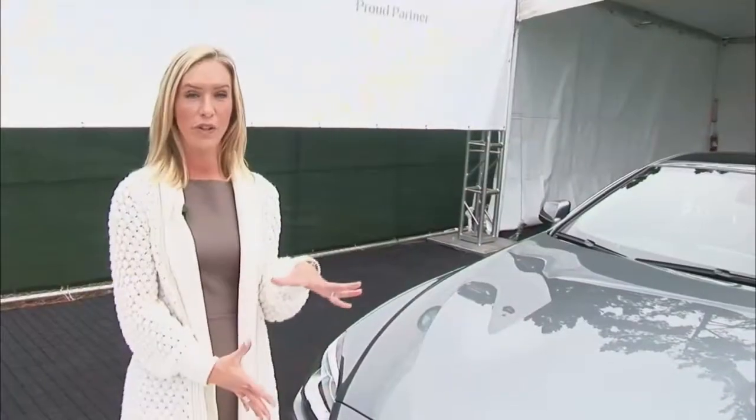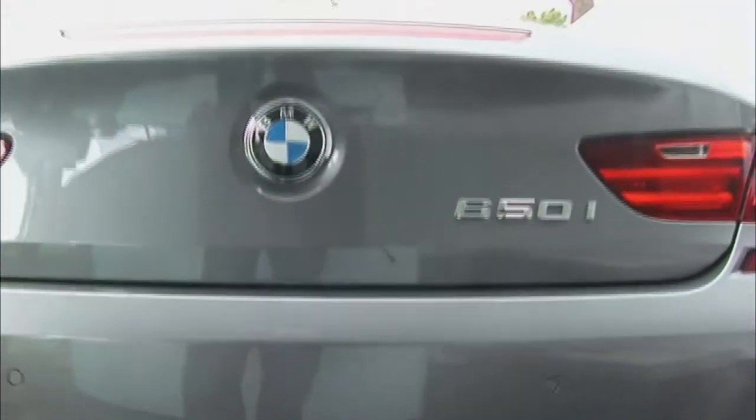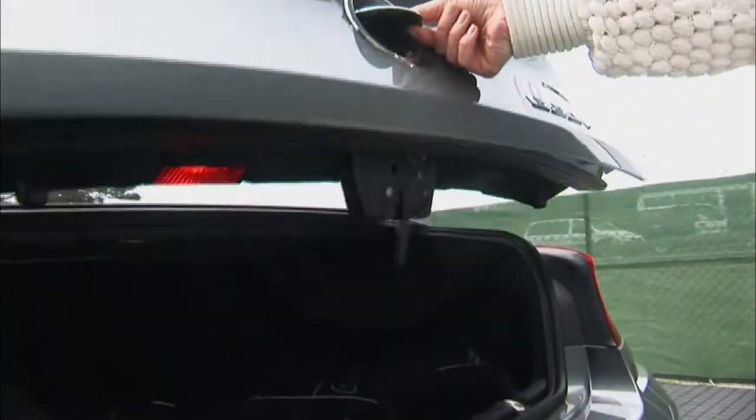Let's take a look at the all-new 2012 650i Coupe. A really neat feature is that the rear view camera is standard. In order to keep a really clean-looking line in the back of the vehicle, it's been integrated into the rondelle. So when the vehicle's put in reverse, this pops out.